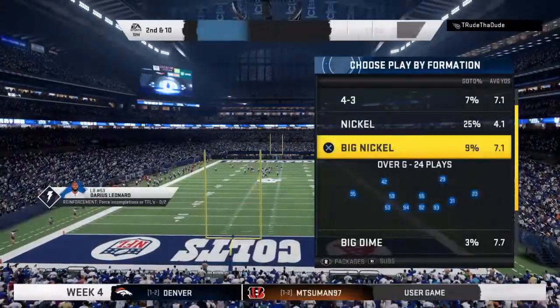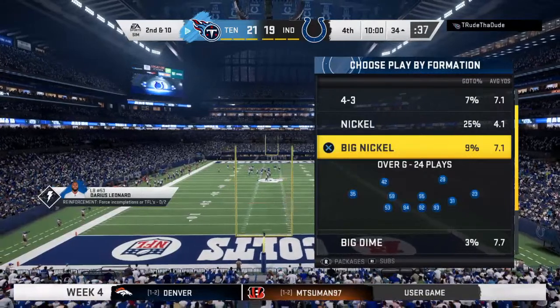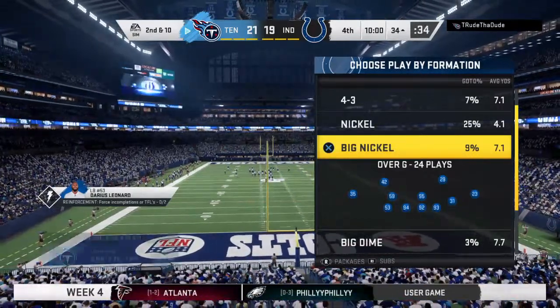One quarter remains here as we wrap up the week on a Monday night. This is the National Football League on EA Sports.